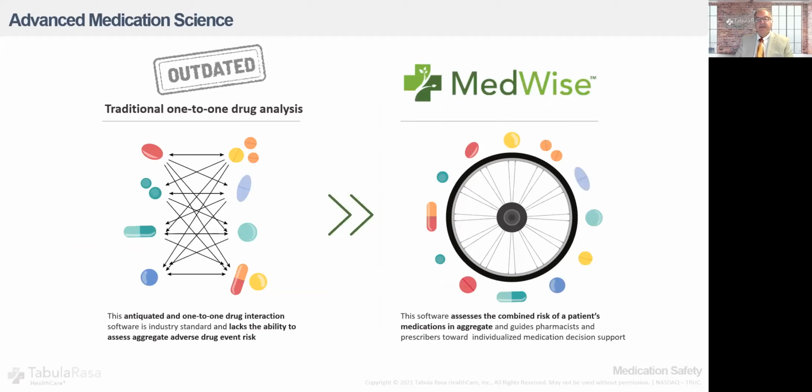As I mentioned previously, it's become more and more difficult with time for a pharmacist to evaluate important drug-drug interactions that lead to adverse drug events. More medications have come to market, and our patients are taking more medications. This is really a recipe for disaster, and that's because the current industry standard of drug-drug interactions compares one drug to one drug at a time.